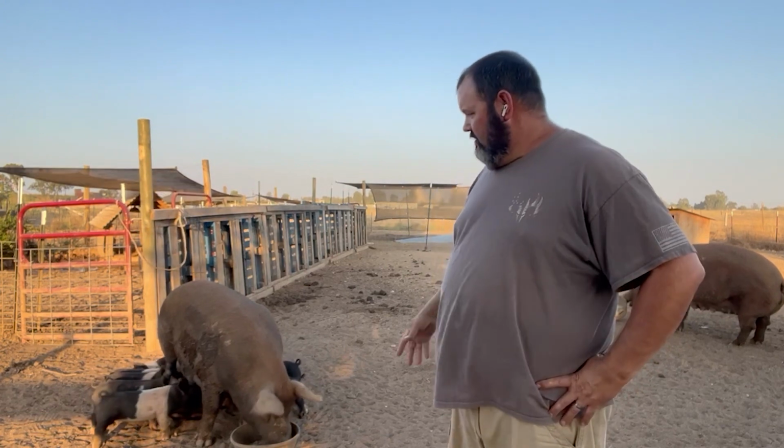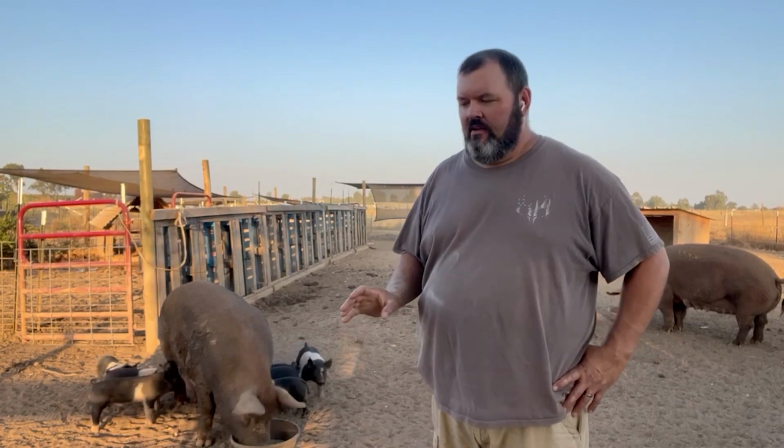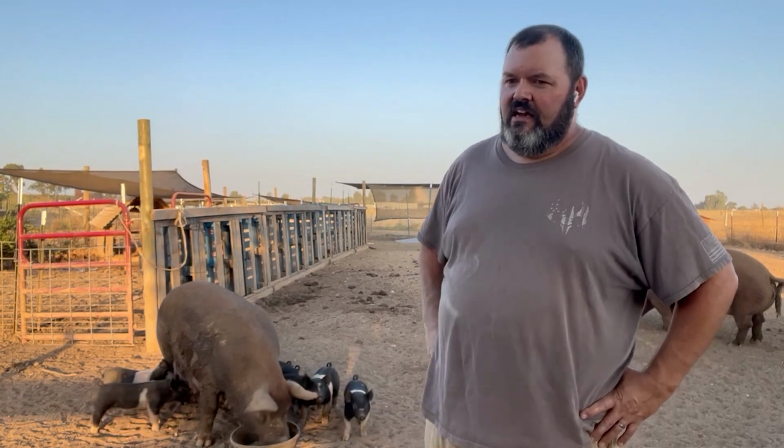So anywho, we got 6 boars, well, 5 barrows, 1 boar. We kept 1 because we always tend to have somebody that is looking for an intact boar. So we've got 1 boar, 5 barrows, and we've got 4 gilts. Some of them have already been spoken for, which is great. But the other ones we're definitely going to be selling.